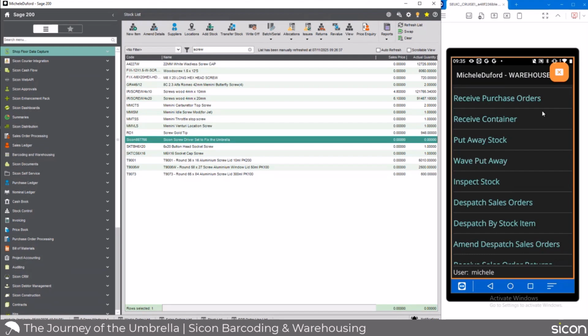So to display that for you and to give you a little bit of a showcase of how that happens, I've actually created a brand new stock item this morning. It's my Sicon screwdriver set to fix the umbrella. Ultimately, we're going to sell some umbrellas. We're going to make some umbrellas. We're going to move those umbrellas around our business. But this particular one is a brand new item, which currently I don't have any stock of.